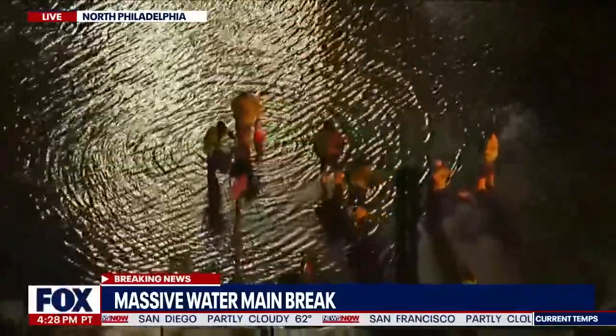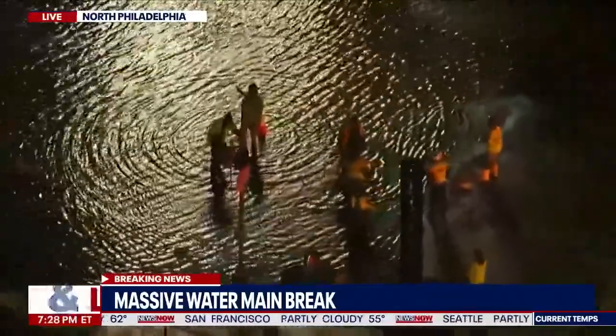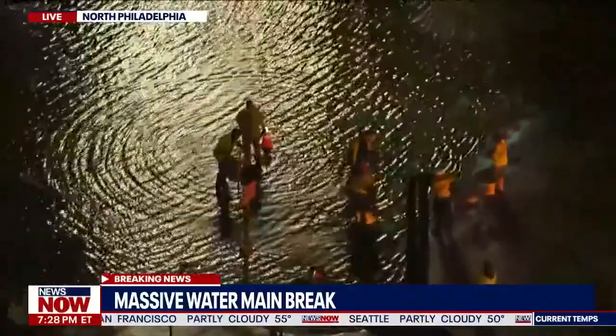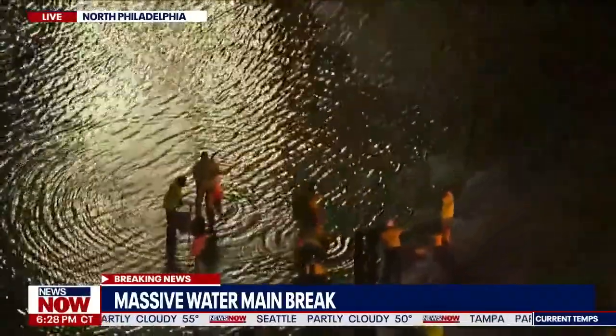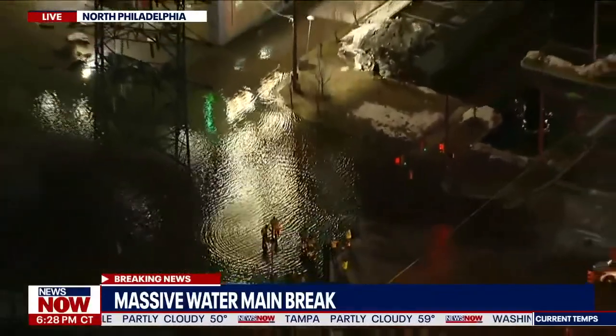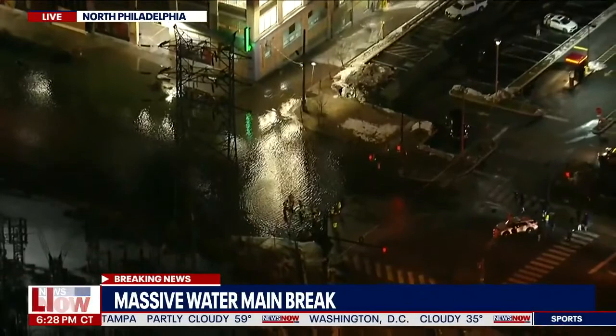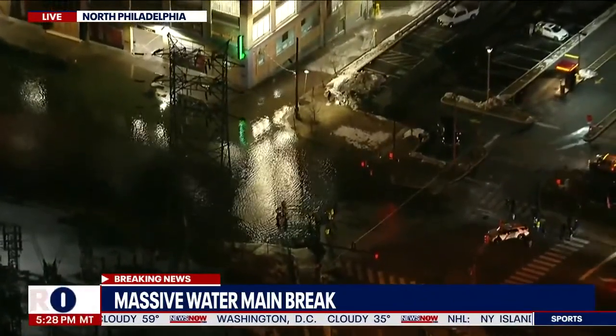But yeah, that is just something that you don't want to see, especially if, unfortunately, one of your cars there is submerged. Not sure if it's a manufacturing area or a more residential area, but this is the scene that we are taking a look at.